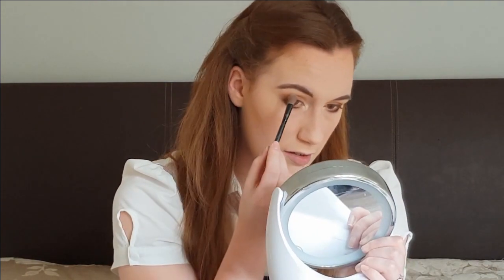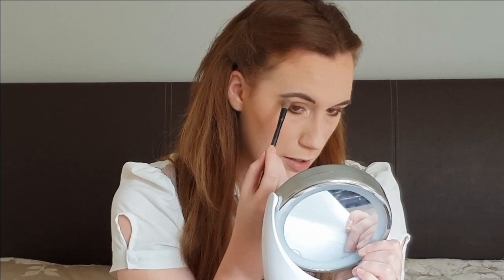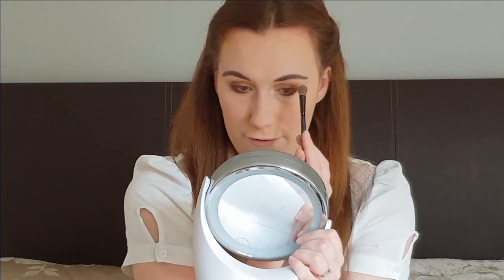a fluffier brush. This is just from H&M, and I just very gently apply a little bit of highlighter to my brow bone, because it makes the appearance of everything being lifted, which is what we want. Don't want anything falling down.